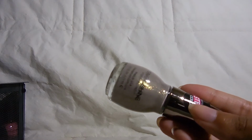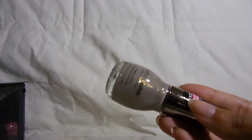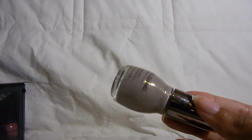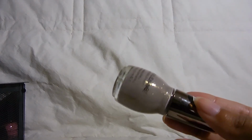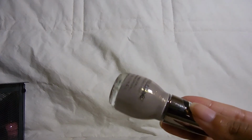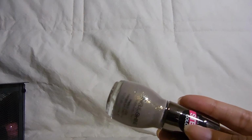I really like nudes with a gold shimmer running throughout them, especially cooler tone nudes with the gold shimmer. I just think it's really beautiful. This is kind of similar to China Glaze's Fast Track, which is from the Hunger Games collection, but that one is much lighter. That one's more of a beige sort of color, and this one's definitely more solidly taupe. And it just looks really beautiful.